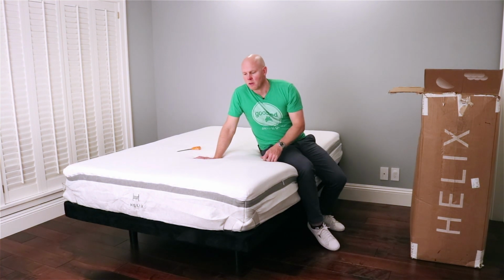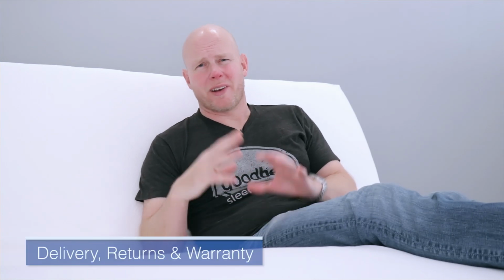Three things that are going to be important anytime you're buying a mattress online are delivery, return policy, and warranty. In terms of delivery, any Helix mattress is going to come with free delivery in a box to your doorstep. In terms of return policy, you're going to have 100 nights to try this mattress in your home, during which time you can return it for whatever reason for a full refund if it doesn't work out for you. In fact, they'll even come to your house and pick it up from you in that situation. The only thing that they do ask is that you try the mattress for at least 30 nights just to make sure you've given your body adequate time to adjust to the new mattress.